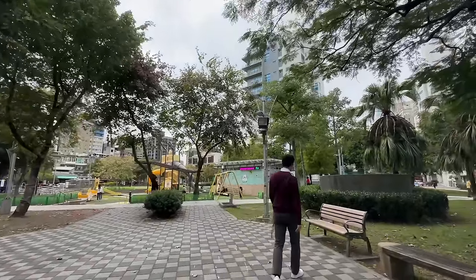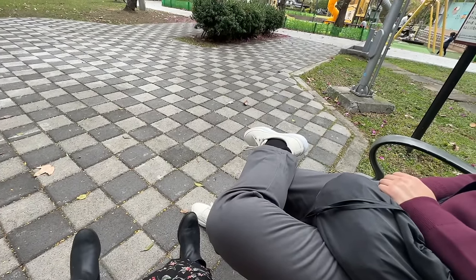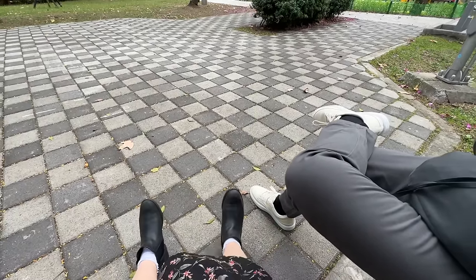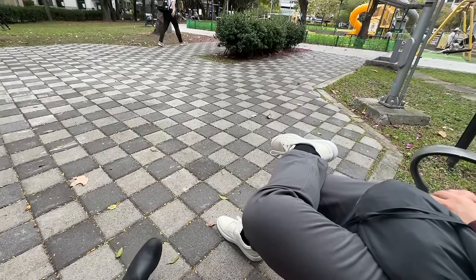I need to sit down because my feet hurt. Today, we're not wearing our comfy shoes. Hurting. Yeah, my feet hurt. Although, I feel like I used to think these boots were comfortable. I don't know what happened. But I got used to very comfortable. Yeah, I haven't worn non-ultra boots in a long time, so I think that's why.